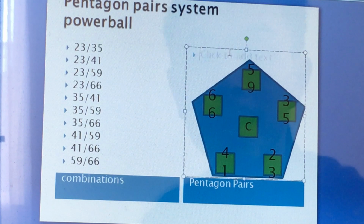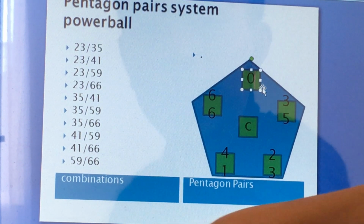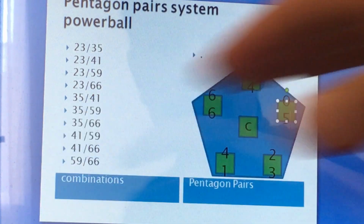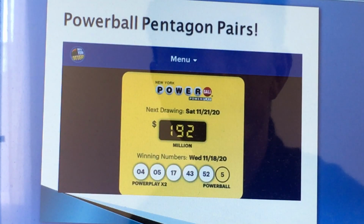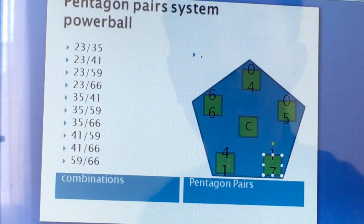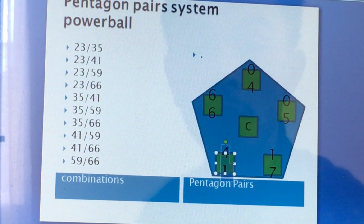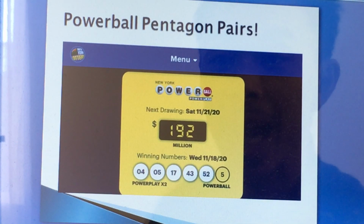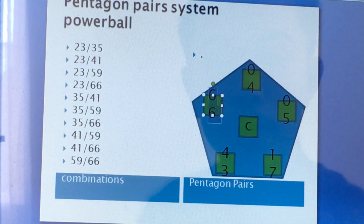So, let's start with the 4. I'm gonna go clockwise. 5, 17, 43, 52. 17. Remember, it's to organize the numbers. If you have a Pentagon pair system, you want to organize from low to high so you don't confuse yourself.